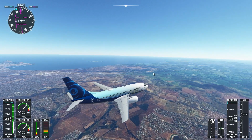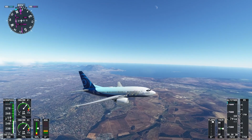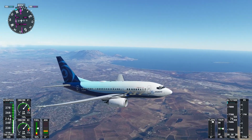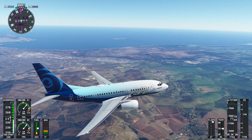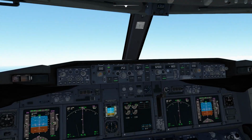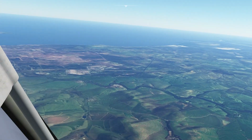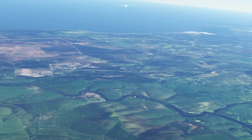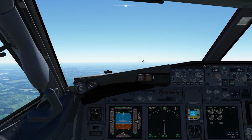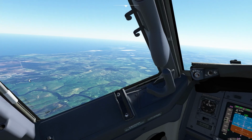Let's have a look outside. There's Morningstar right there. Let's have a look out the window. Let's reset our seat. Yes! There she is. There she is. For those viewers from Japan or Taiwan or the Netherlands, Morningstar is a very small little airfield.